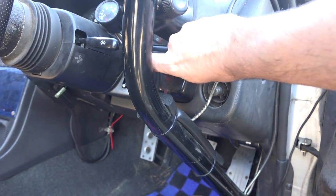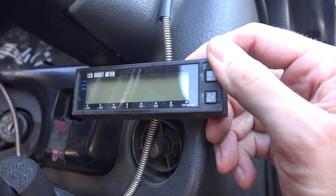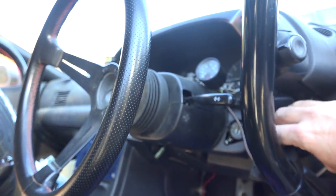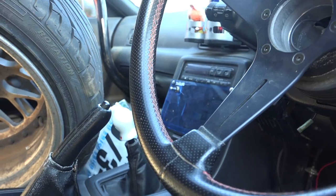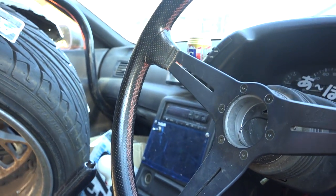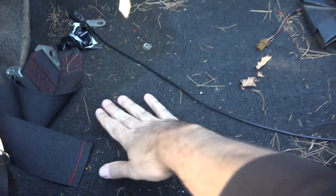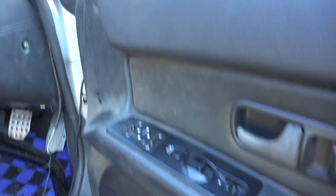Oh yeah, that's right, I've got this. I forgot about this. That is a Mines boost meter. That's always been in there, but I've never used it. That's the water gauge that doesn't work. That's it. That's all there is, really. But it's good. There's no water getting into it, and it's not too moldy, so that's good.